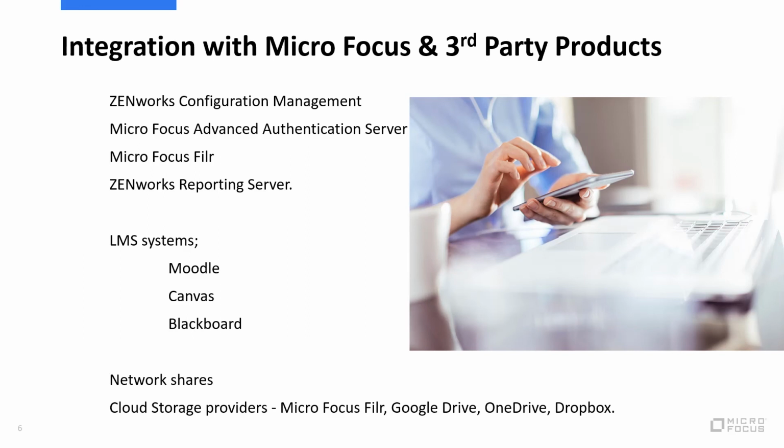Coupling it with other products like ZenWorks Configuration Management, Micro Focus Advanced Authentication Server, Filr, and ZenWorks Reporting Server provides added security and streamlines automation. Integrating academic learning LMS systems like Moodle, Canvas, and Blackboard brings added flexibility to your Micro Focus investments and streamlines even those resources for learning. Micro Focus Desktop Containers can also be integrated into your current corporate infrastructure, network shares, and cloud storage providers like Micro Focus Filr, Google Drive, OneDrive, and Dropbox, using those various investments.